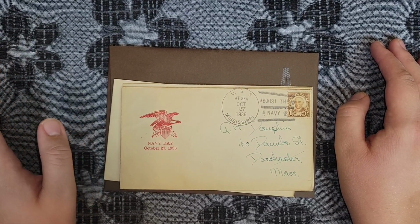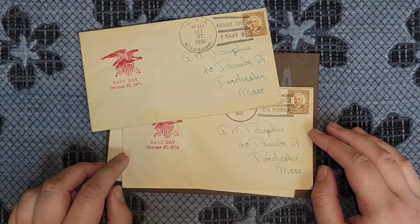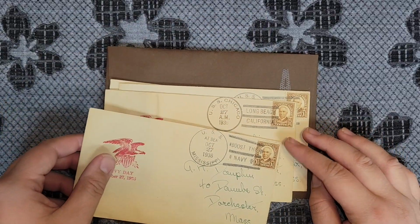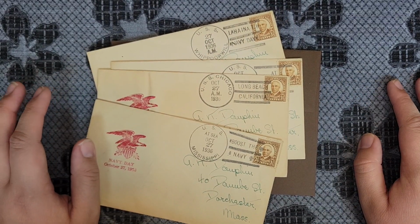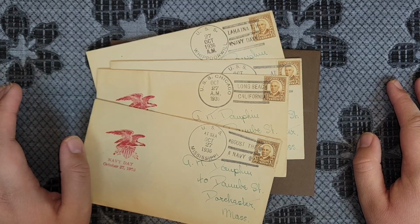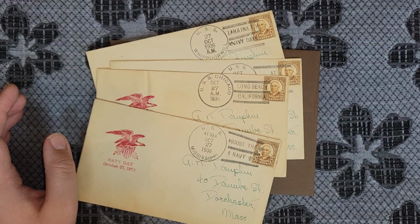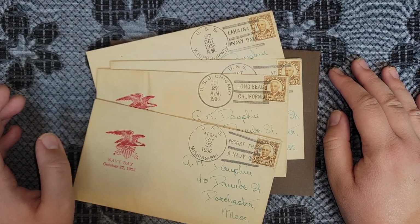So today I have a large collection of collector's stamps and the original envelopes they came on. I don't know too much about stamp collecting, but this was a large collection. All the ones I have today are from the 1930s, mostly 1936 and I think 1934 and 5, but I'll know more when we get there.